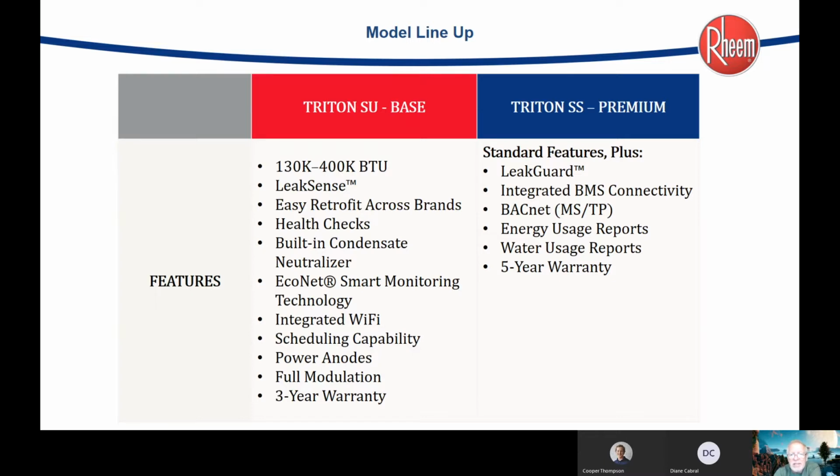Now you have all that in the Triton SS, plus you get leak guard now, which is a shutoff valve, not just leak sense, but a valve that'll shut the water off. Integrated BMS connectivity with BACnet, energy usage reports, and a 5-year warranty now out of the box, or out of the crate. Also keep in mind, with the SS model, if you order the ASME version, so a stamped ASME version of the SS model, you can upgrade that 5-year warranty to a 15-year full replacement, non-prorated warranty, which is a pretty big deal in a commercial application. But that's how strongly they believe in this heater and how long it's going to last.